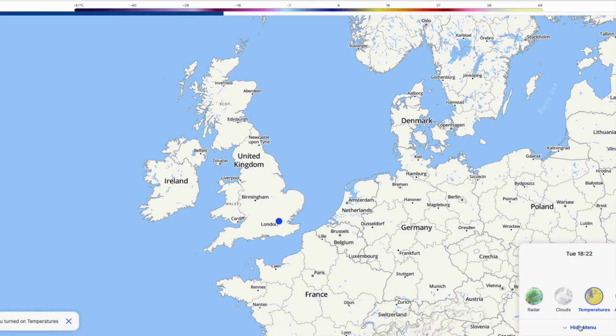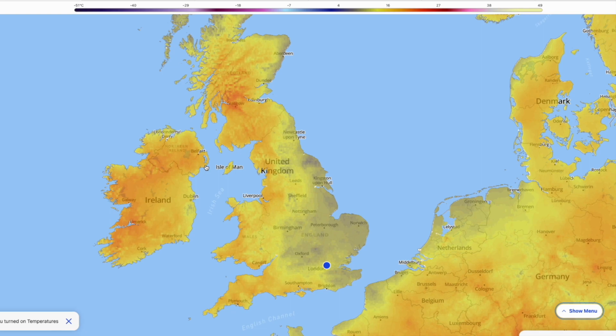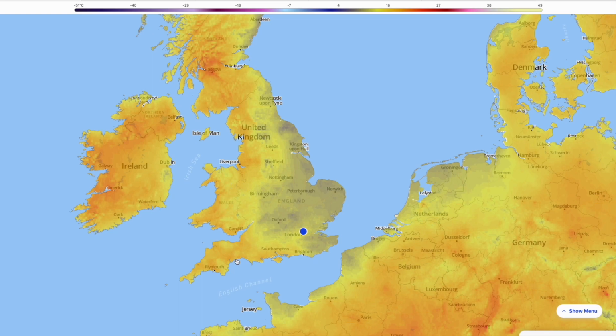For the UK, as of 6 PM, it's still fairly warm in the west. You can see temperatures low to even mid-20s here through parts of central Wales, Scotland, Northern Ireland, Republic of Ireland, parts of northwest England, Wales and southwest England.